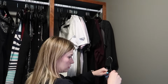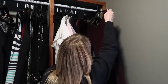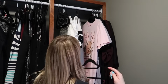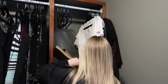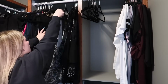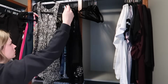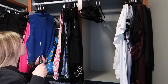I am also someone who gets dressed every single day. I don't ever stay in pajamas or in lounge clothes. I do like to get dressed, so I did keep that in mind while I was going through all of my clothes. I do also have a lot of clothes from when I worked out of the home years ago, and I no longer need office fancy clothes, if that makes sense. So I didn't have any need to keep a lot of those, and that was a good majority of what I was getting rid of as well.